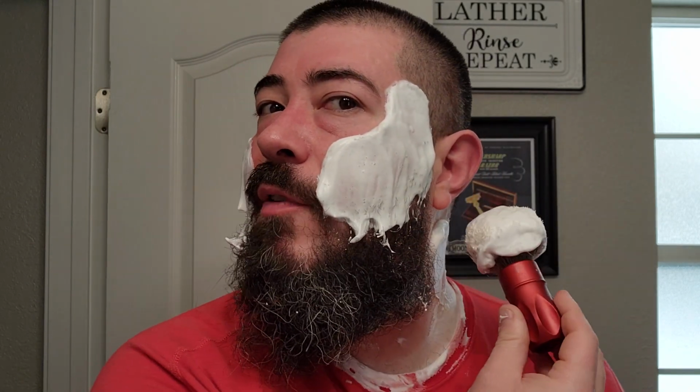Sometimes leather can be a little bit too masculine and not always approachable or crowd pleasing. This one, though, I'm not going to say it's a crowd pleaser, but I would say it's a more approachable leather. It definitely has some soft edges to it.